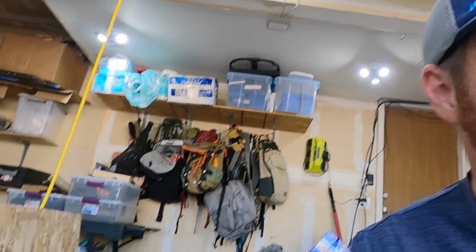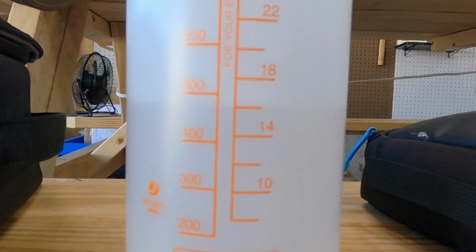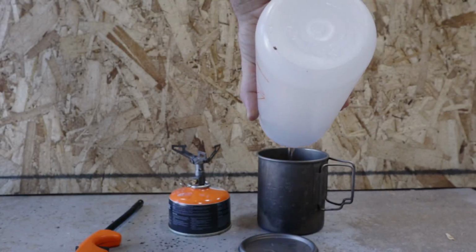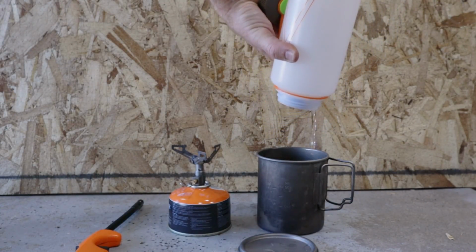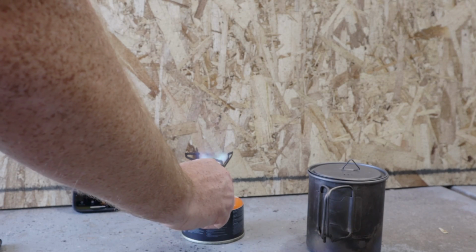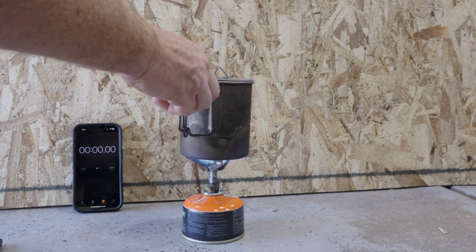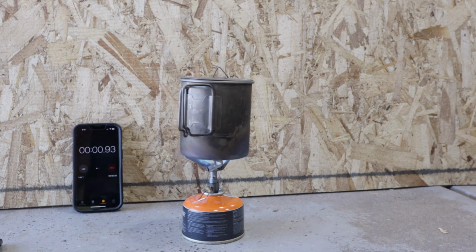Now we're going to play this out as if we were in the field, so we're using our Nalgene. There's that 16 ounces mark right there. Let's go ahead and fill it up. Crank it up all the way. Just try to make it as accurate as possible. There we go, and we start the timer.